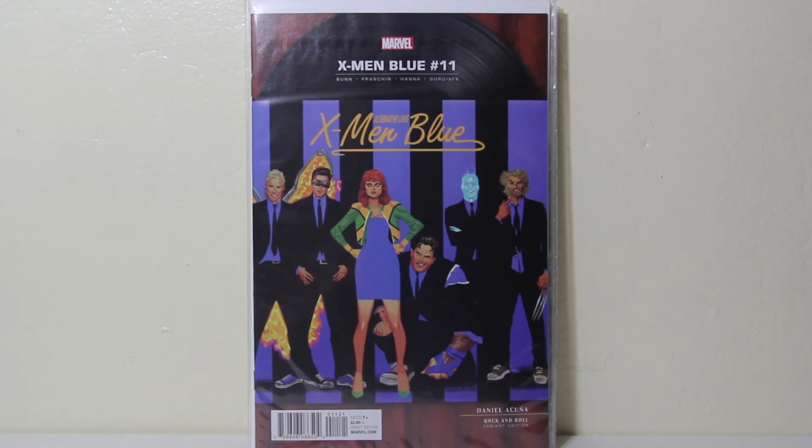I say if you want these rock and roll incentive covers, I've seen them affordable online, way more affordable than I've seen them in comic shops. So I would say do it that way, because they're not worth $10. They're worth about $6, $5 at most.